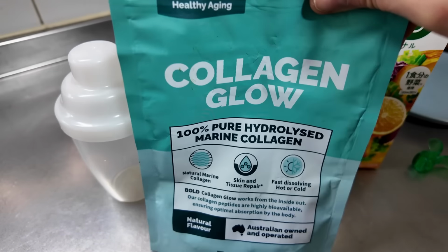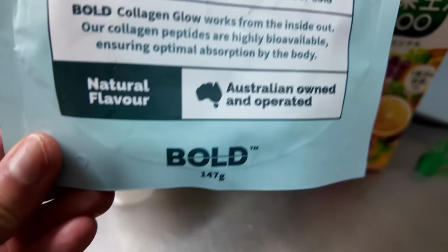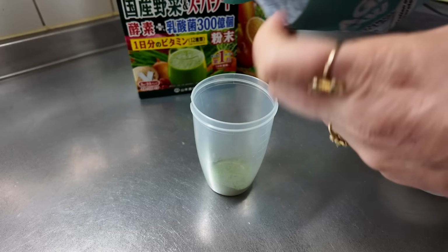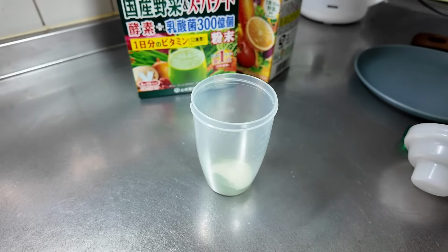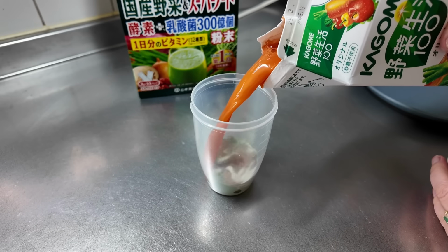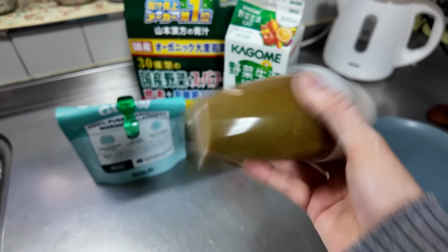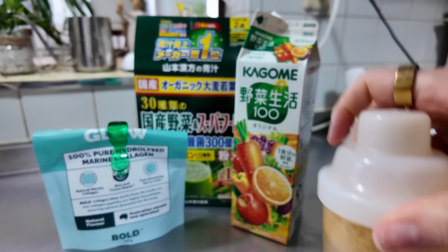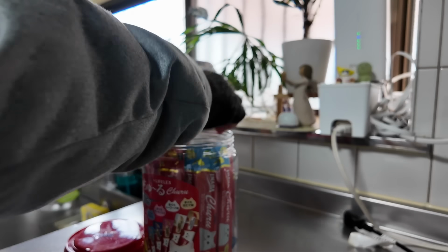Another important thing is from the outside to the inside, and collagen. And I do think that if you are of a certain age, you should be making sure you're getting enough collagen. And this is good for your skin and your hair and your nails and your bones. So this collagen was sent to me by a lovely Australian company, and I've been using it for a whole year now, and I definitely think it's helping with my skin and my hair. And I mix that with my greens and my juice, and that's sort of like my morning shake, just to make sure I'm getting all the nutrients I need for the day. So that's it for my pretty low maintenance skincare routine.